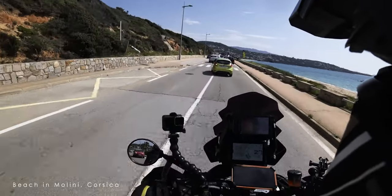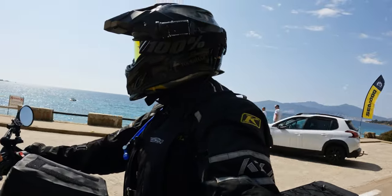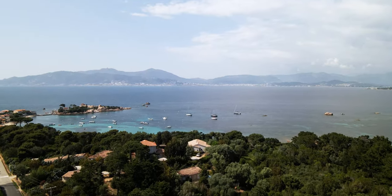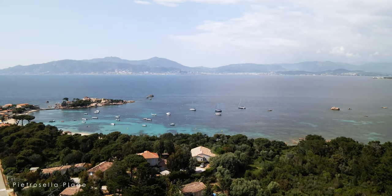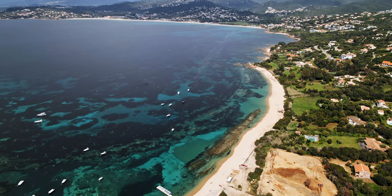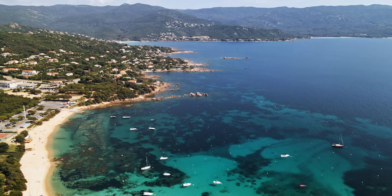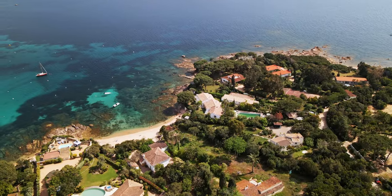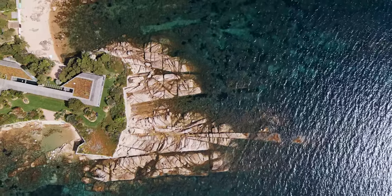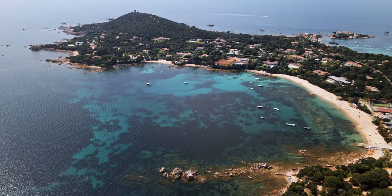Not sure what the deal is here. So, get to see a beach. Nestled on the captivating western coast of Corsica, Petrosella Plage boasts a coastal haven where golden sands meet azure waters. This idyllic region captivates with this charming blend of relaxing beach vibes and rugged natural beauty.